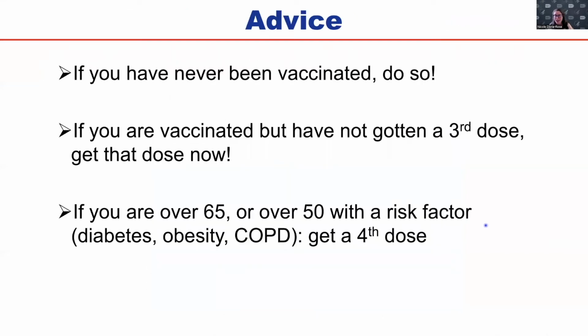So here is my advice to you. If you have never been vaccinated, please do so now. If you are vaccinated but haven't gotten your 3rd dose, get that dose now. It's going to help you against Omicron a lot better than just the 2 that you have. And if you are over 65 or over 50 with some sort of risk factor, like you have COPD or diabetes, go ahead and get that 4th dose.